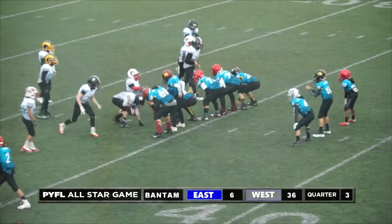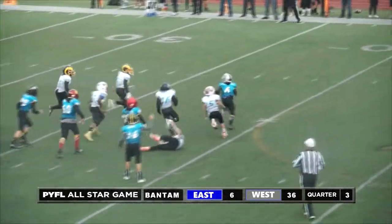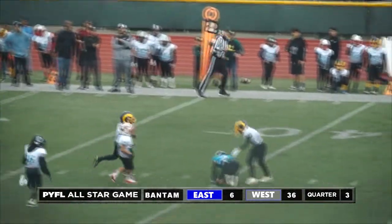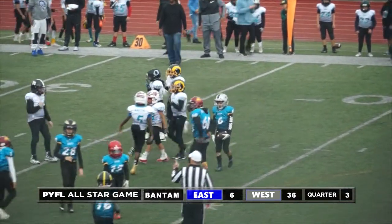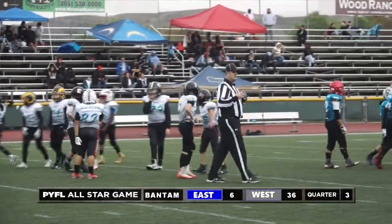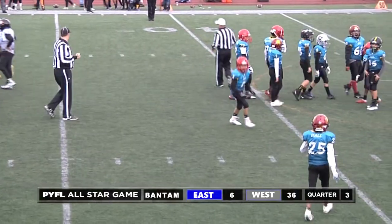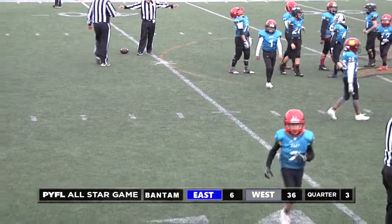Eastern Stars trying to matriculate down the field. Hernandez bouncing to the outside. Oh, wow. And the Ram got him. What a great defensive play by Darren Haggerty. Wow. That's how you run to the ball and bring someone down. He looked like a man on a mission.